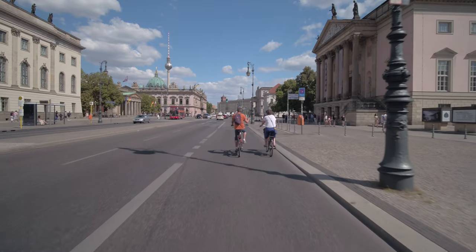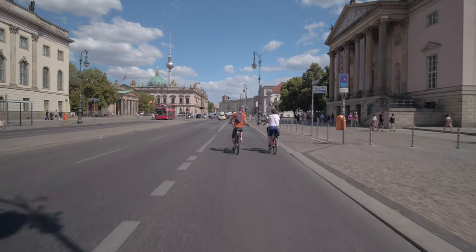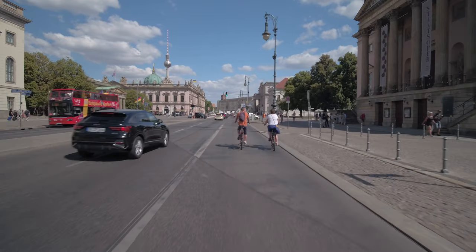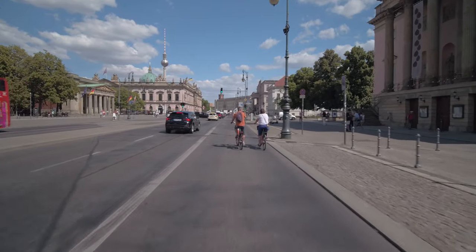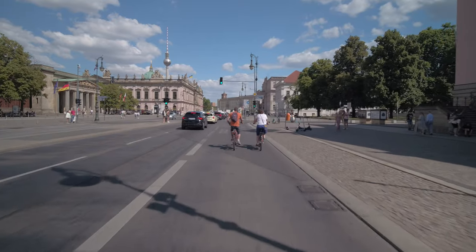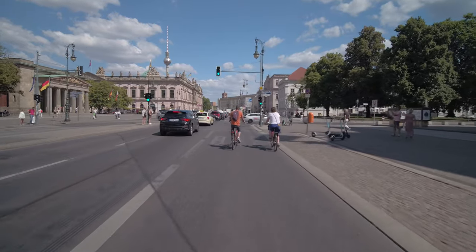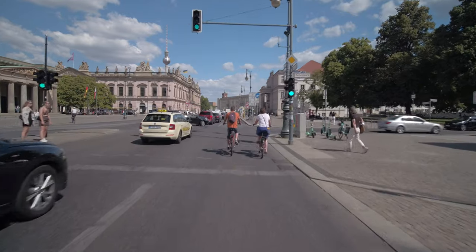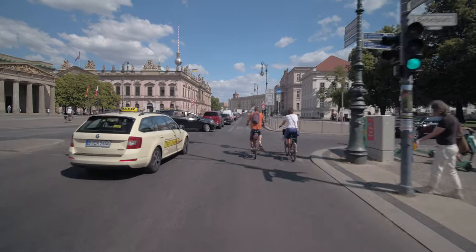Here you can see the Berliner Fernsehturm, also known as Berlin Television Tower. It was constructed in 1965 and it is the tallest one in Germany and the third tallest in the European Union. The tower is not only the location of many broadcasting and radio stations, but it also is a viewing tower and houses a bar and a rotating restaurant.